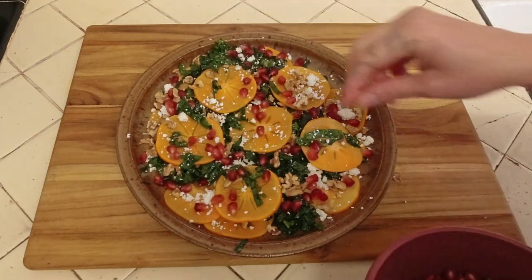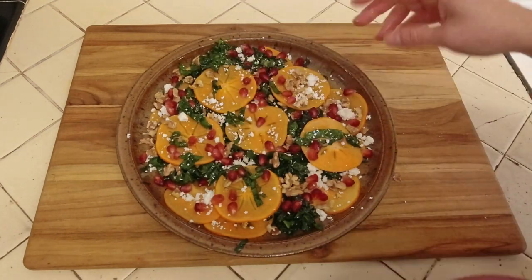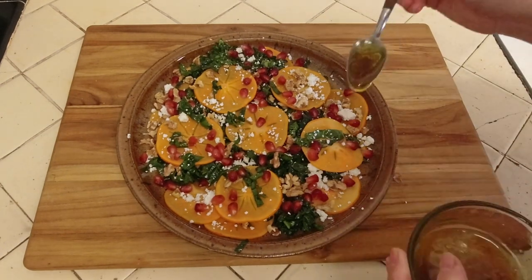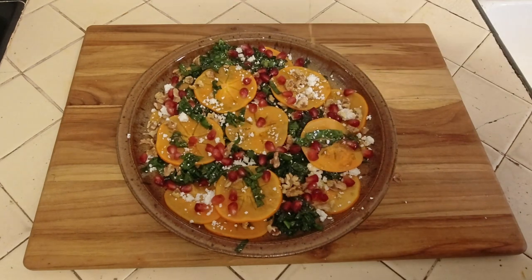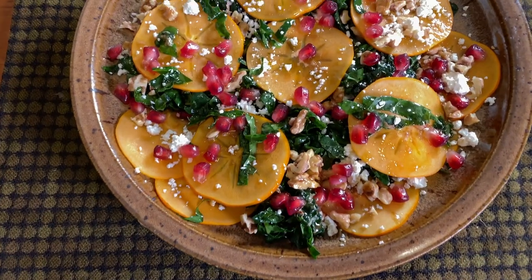You know, when you are happy with how everything looks and it's time to eat, go ahead and drizzle the rest of your dressing on top. Give it a little bit more salt and pepper, and you are ready to serve.